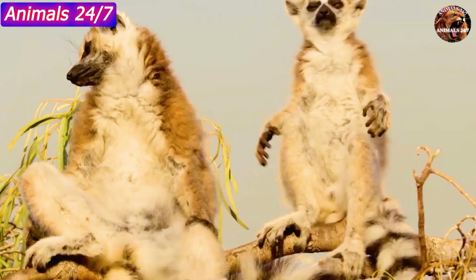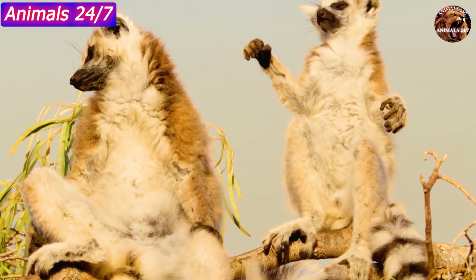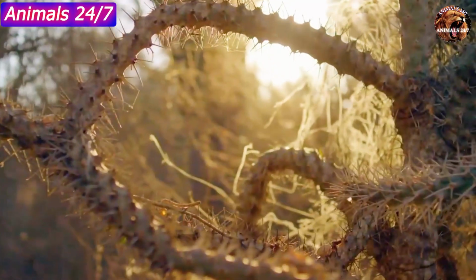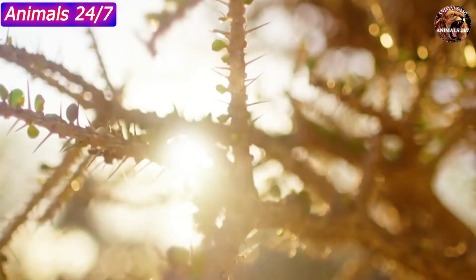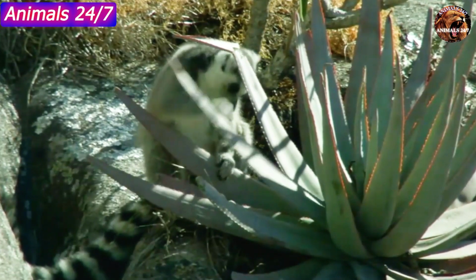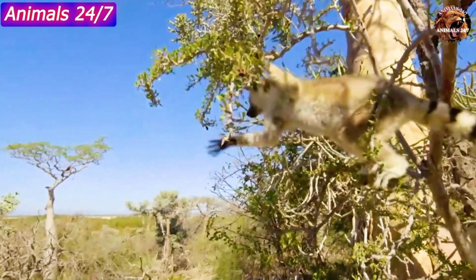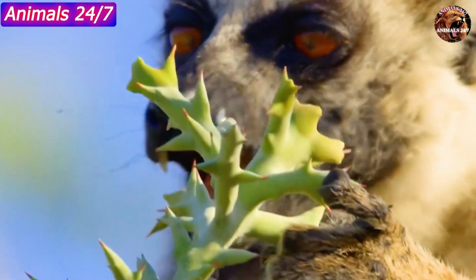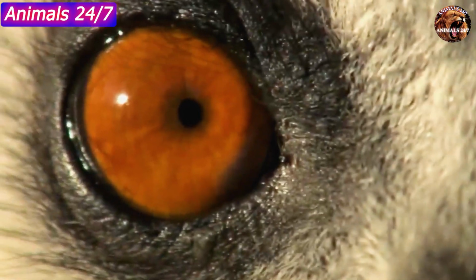Due to the dry climate, the vegetation here is sparse. Drought-tolerant plants like aloe vera and cacti became the protagonists of this mountain. Ring-tailed lemurs rely on them for water. The conditions here are tough, but there are few competitors. The only thing to watch out for is predators from the sky.